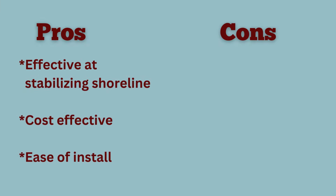Just like everything, there are pros and cons of revetments. The pros being that they are a quick and effective way to stabilize shorelines and reduce wave energy. They are cheaper to build than seawalls, and they are easier to install than seawalls.